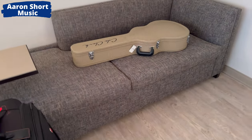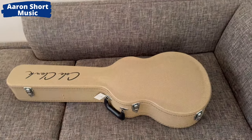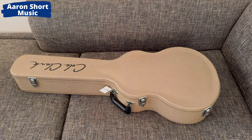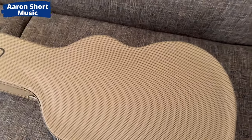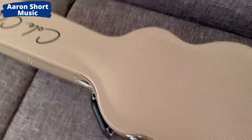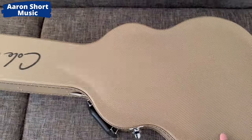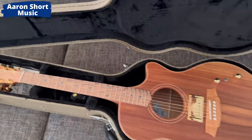The room's empty. I did get myself a new guitar. I don't need another guitar, but I've been wanting this model for a while, and I played this guitar at the show, and I just really liked it. And so right away, I just had to buy it, and it's a full-size acoustic. The reason behind this video is I'm going to document the process today of flying with this guitar.